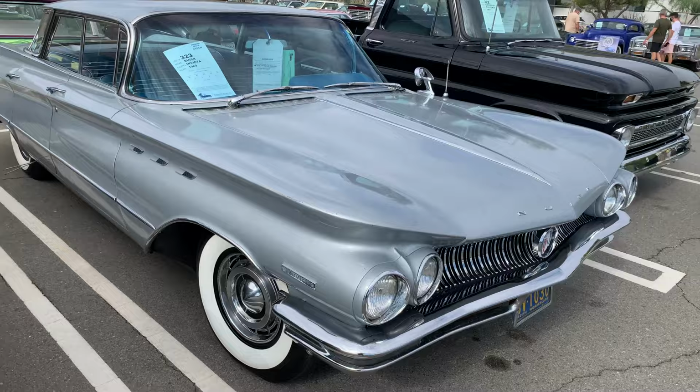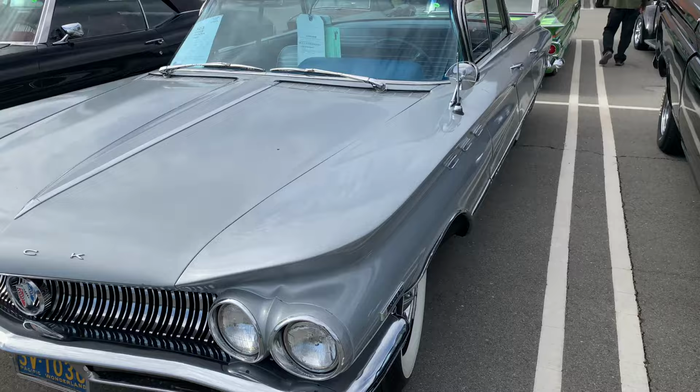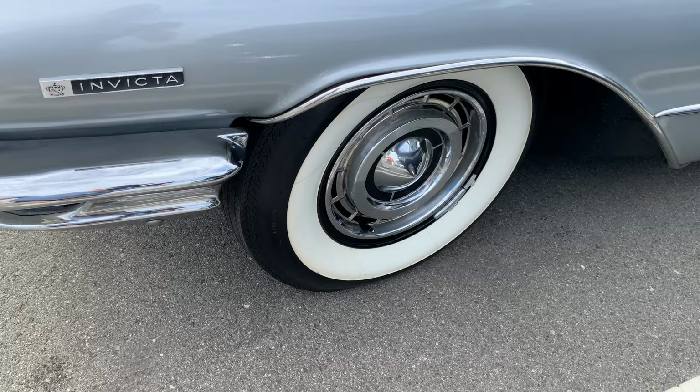Here's a 1960 Buick Invicta. Now, I've always liked these because I always preferred the 59. I always liked the 59, the one with the angry look with the slanted headlights and the larger fins, but still the 1960 is an absolutely beautiful car. This one's a 4-door hardtop with the flat roof. Check out even the detail they used on the mirrors on these, absolutely amazing. And it's bias ply white wall tires.